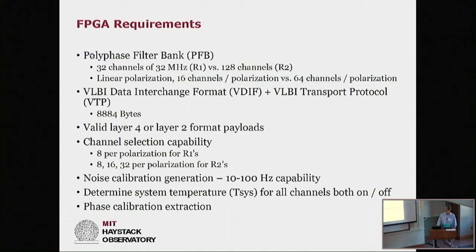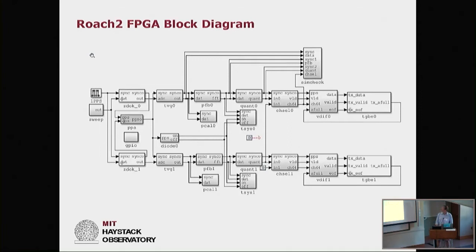We have a requirement that you have to be able to determine the system temperature, TSIS, for all channels, both on and off. And it has to be able to do phase calibration extraction. So besides just the polyphase filter bank, there are a bunch of other issues and features that are required for the FPGA.